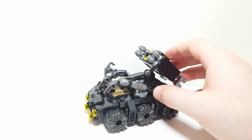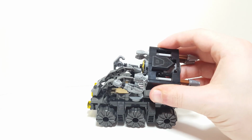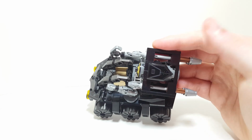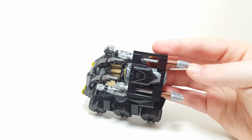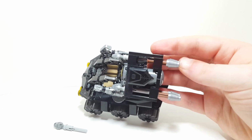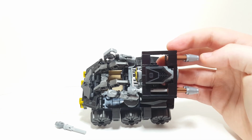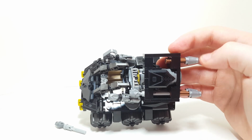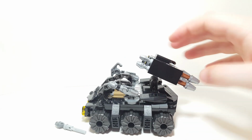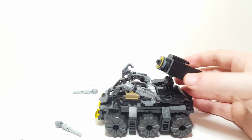I don't know really what this is. It's so weird. I do like this, however. The flick fire missiles feature in this set is really cool. It just looks so cool with the length and everything, it makes the missiles look longer, and you could just push them out like that. It was just the angle, but they do shoot not as well as I think that they should.